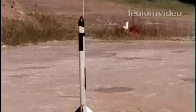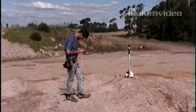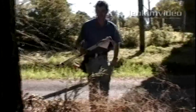The K1 was given a field repair and prepared for flight. The wind had picked up and again the rocket was blown towards surrounding houses. On impact, the K1 sustained substantial damage.